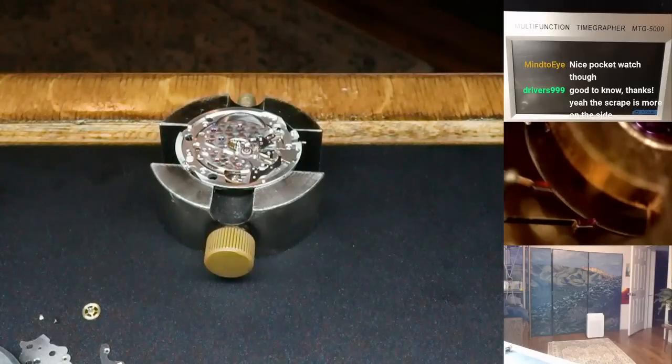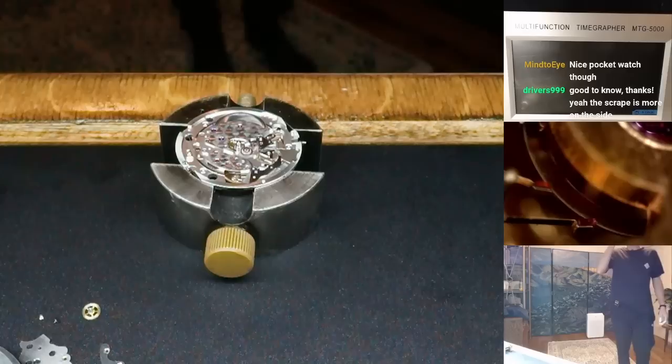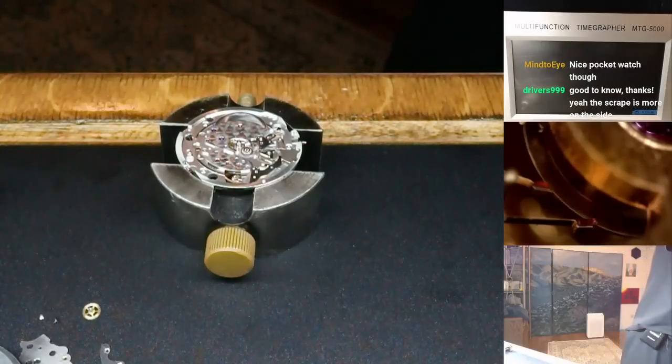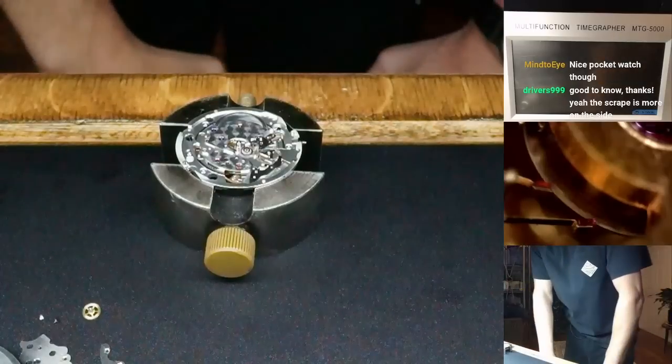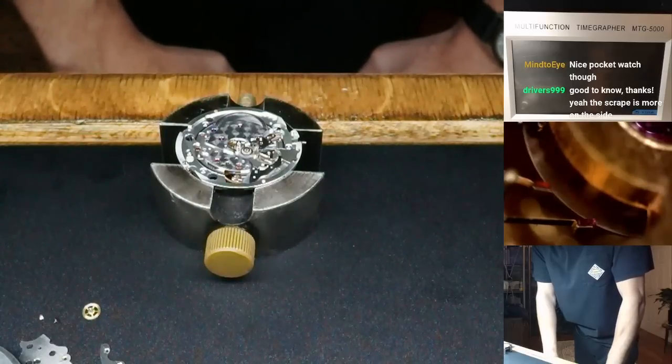Whoa, it's dark out here. Okay. All right. Nice pocket watch though. It is. Good to know, thanks. The scrape is more on the side. Ah, okay.